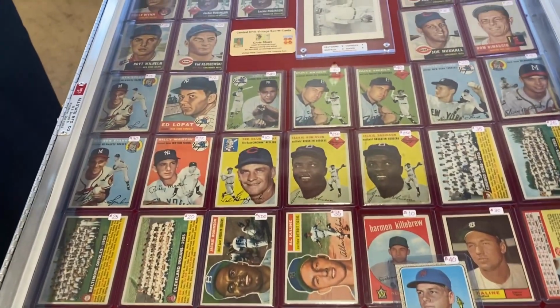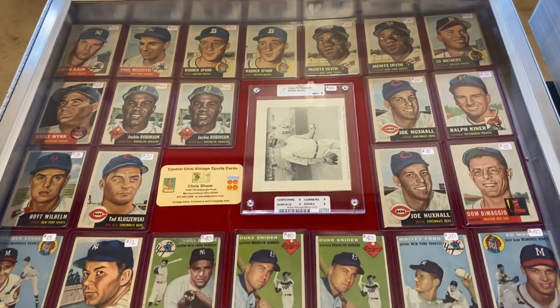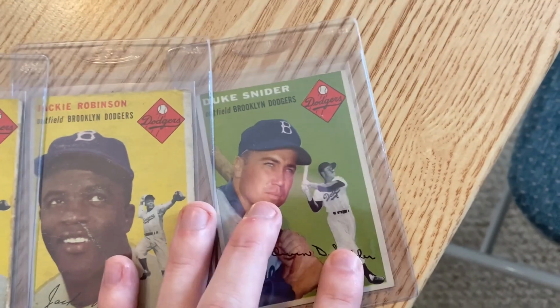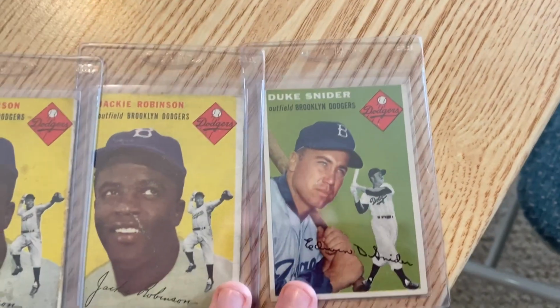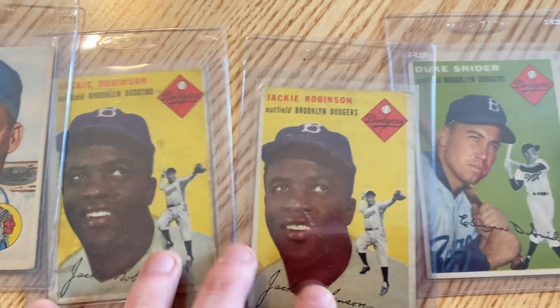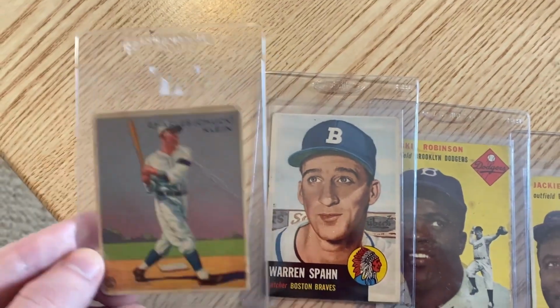This was one of the main display cases there that I bought a handful of cards from, so let's check those out. Here is a little bit of the stuff that I did manage to get though. Most of it was from one dealer. '52 Jackies, they're lower grade. Duke Snider, '53 Topps Spahn, Chuck Klein.